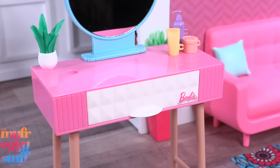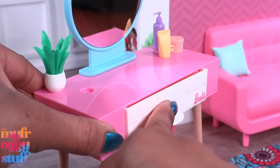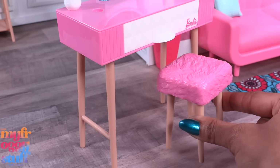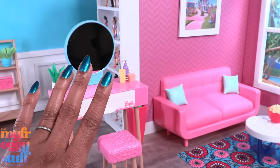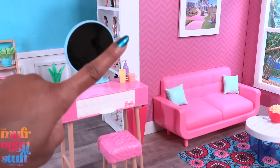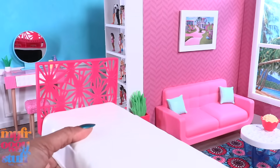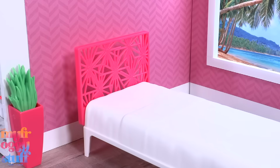The top is pink. It has a white drawer that can open. However, I do find it a little tricky. Tan wood-colored legs, and there's a matching stool with sculpted pink fur. The colors are very on brand for today's Barbie with the pink and the blue. However, I wouldn't mind if the frame around the mirror was gold. I might have said that in my first review. The copyright date for this playset is 2022, so it's fairly recent.